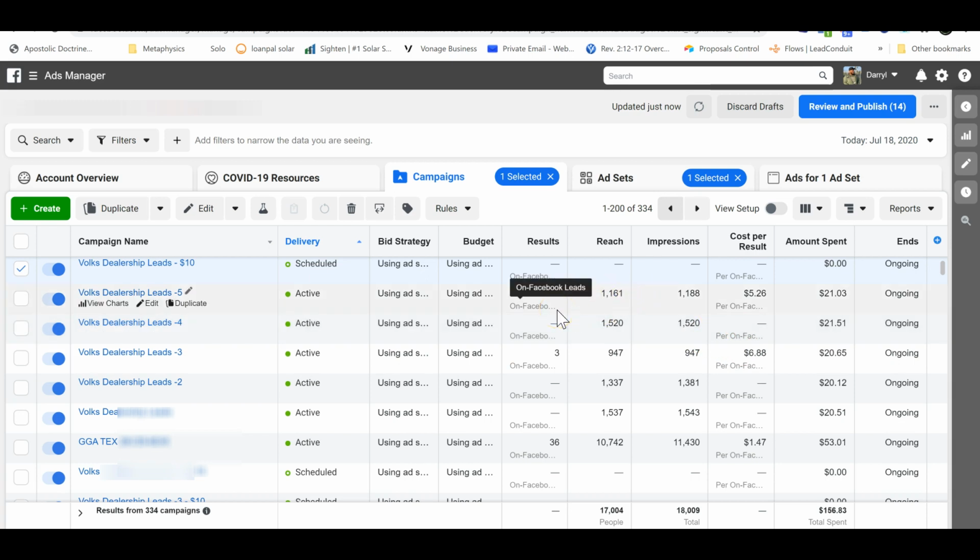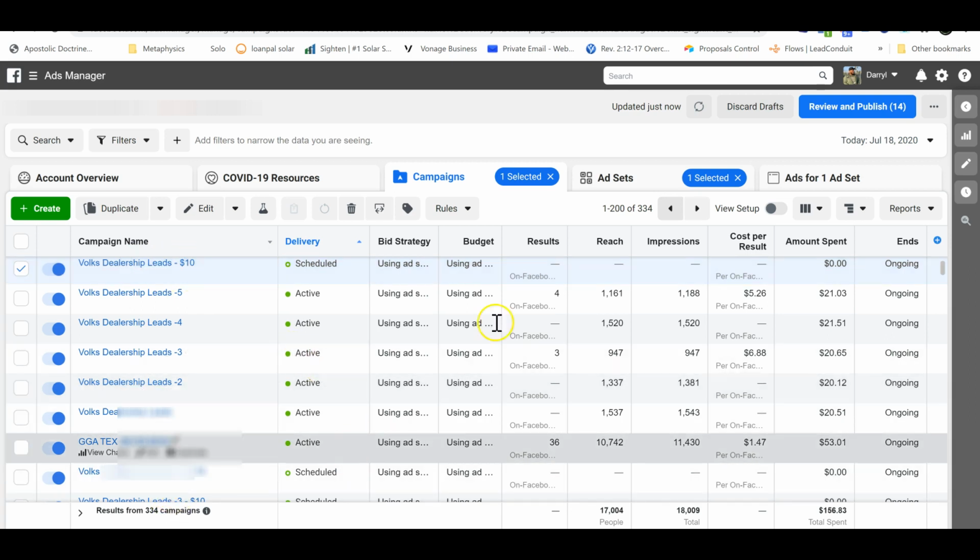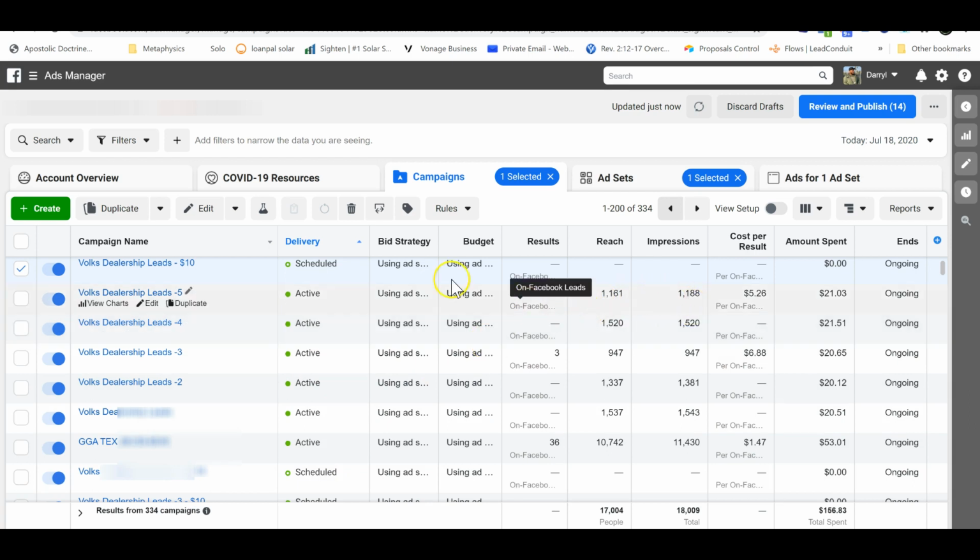Also, I have a theory. I think that Facebook charges you more based on your budget. So I actually made these campaigns to start tomorrow. You'll see these Volkswagen dealership leads, $10 here. So these are going to be at 10 bucks a day. I just think that Facebook takes advantage of people with bigger budgets, but I won't know until I test it. So I'm going to test these. These ads will actually start tomorrow. So we'll see how it goes.